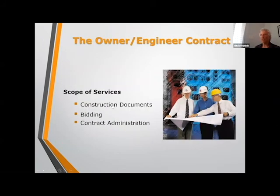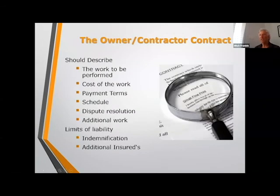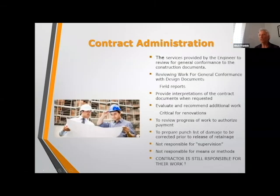The owner-engineer contract includes the scope of services. Generally for an engineer like us, it includes the construction documents, which are the blueprints and the specs, bidding and contract administration. Talked about that. The owner-contractor contract should describe the work, payment terms, all that kind of stuff. It limits liability. Again, I'll mention indemnification is very important, and it should be included in the contract. Contract administration, I went through all this in the beginning.